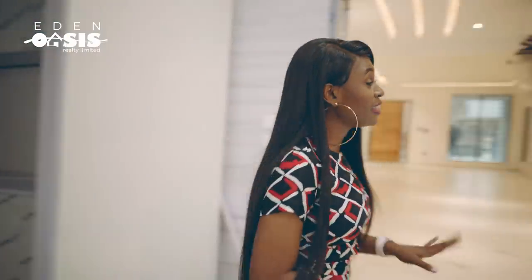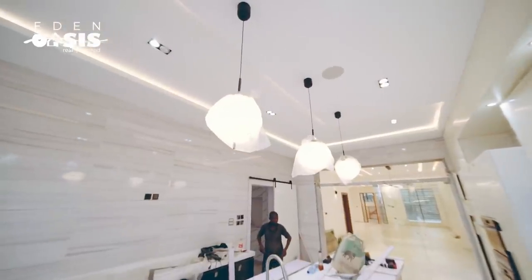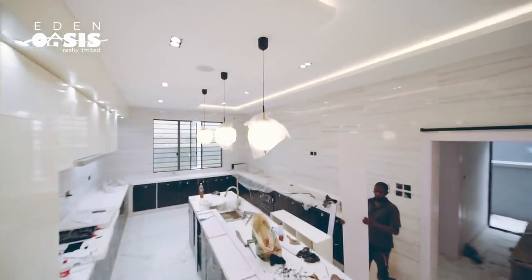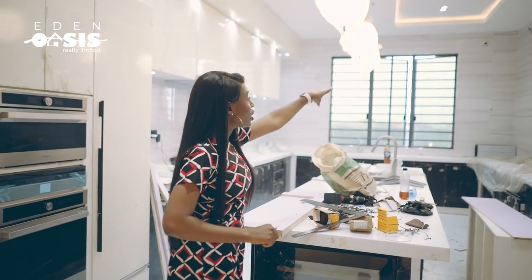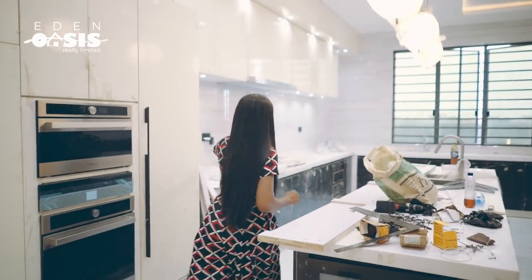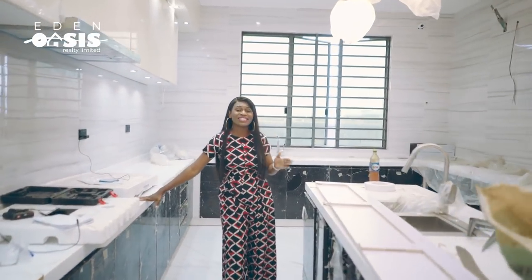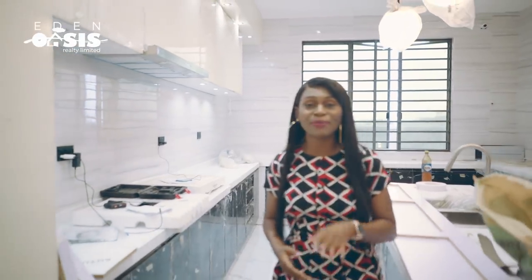Now, before I leave this beautiful kitchen, I don't want you to miss out on this beautiful light pendant here. We also have the speakers right there. We have more light here. We have those massive, super massive windows. Right there is the CCTV camera and your AC host right there. See, you could charge your phone. We have all of this. We factored all of this into the construction of this house because it's absolutely necessary.